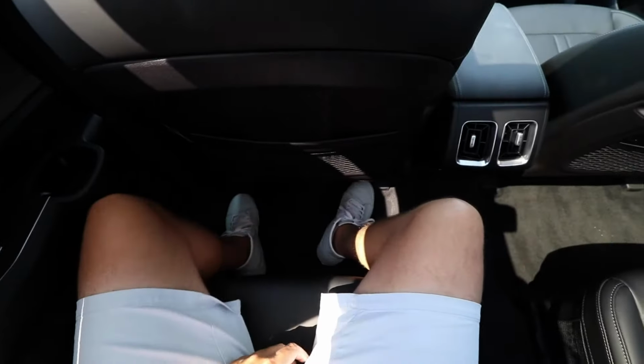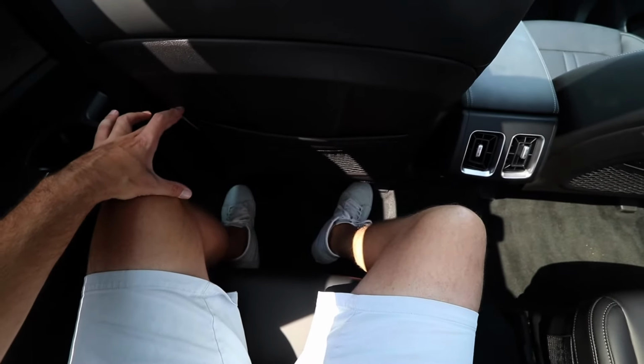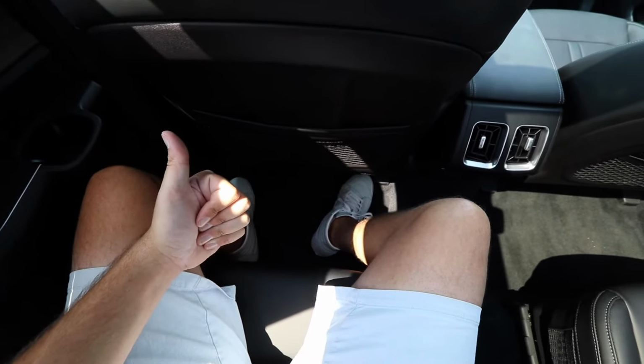So the back seat, very comfortable. These seats feel exactly like the front seats. There's really no difference in my opinion. Now I am 6 feet tall and I've got ample room for my knees. That gets a thumbs up in my book.